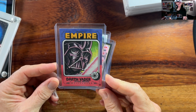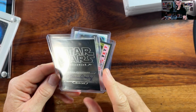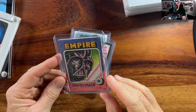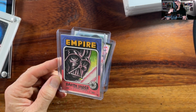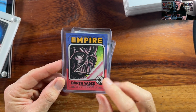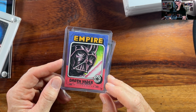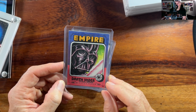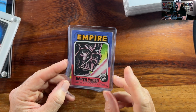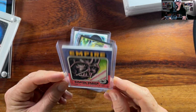1975 Darth Vader Empire. Now, back in the day, I remember this was kind of my intro into Jason Crosby, who I've since become a super collector of. I've got a ton of his stuff. But I saw this on eBay. I think it was $225 is what I ended up paying. $200 to $250, which is a steal. Like this card right here, I wouldn't even sell it, but if I was going to sell it, I would put like $800 on it.